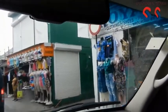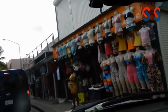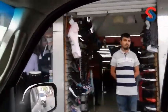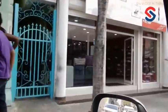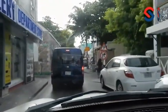Again, if you notice, there's a tremendous amount of clothing stores in Backstreet. Not only clothing stores, but cosmetic stores. People from the neighboring islands usually come by and buy their stuff here, or even to sell. They try to get stuff wholesale and go back to their islands and sell what they buy. On both sides, you find a tremendous amount of clothing stores. Now we're just about halfway through Backstreet because of the slowness of the traffic. We'll get through it.